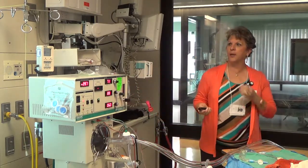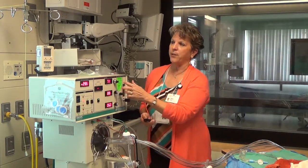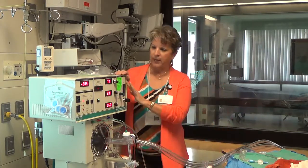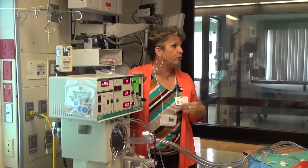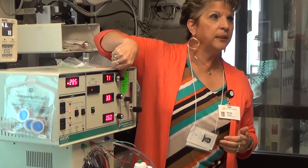Okay? So the piston, the power is just a potentiometer for the ventilator. It sends the electrical current to the coil, copper coil down here. So it's the stroke volume of the ventilator, okay? You guys know that there's a lock here. Please use it.